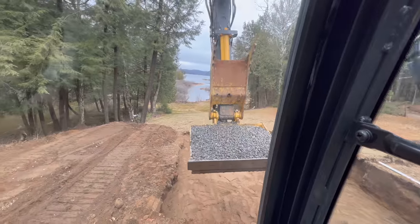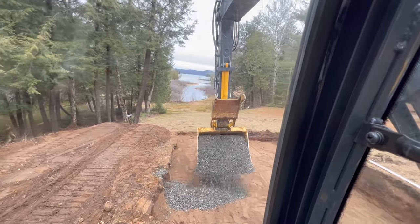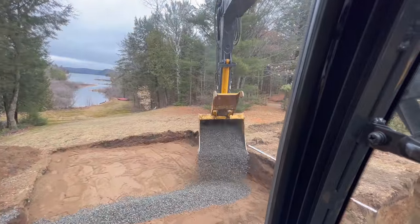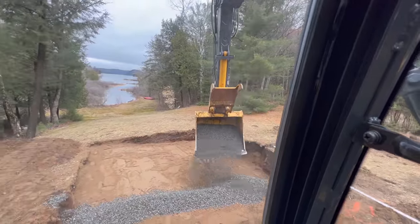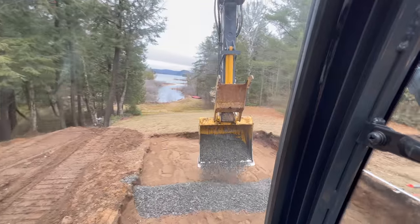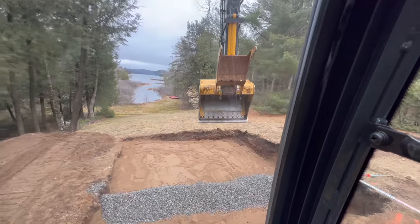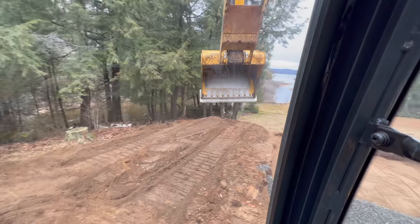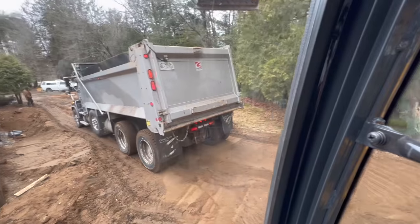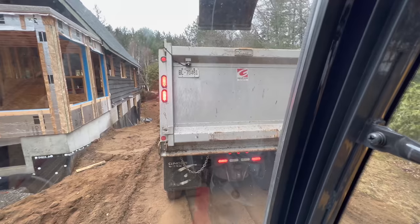Everybody's got their ways of doing their septic beds, but this is how I do it. We lay out three kind of strips of stone. It'd be a lot better to do it this way if I had a ditching bucket, or a tilter rotator would be even better, but we'll lay out three strips of stone, set the pipe on that, get it set to the right heights, and then fill the whole thing with stone.